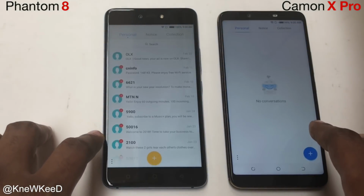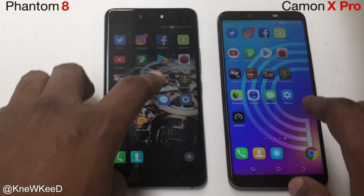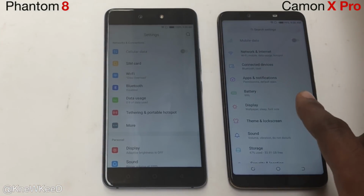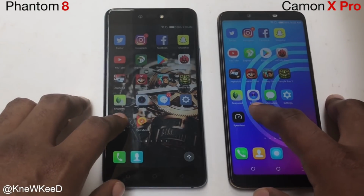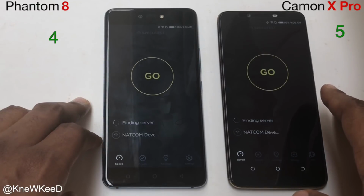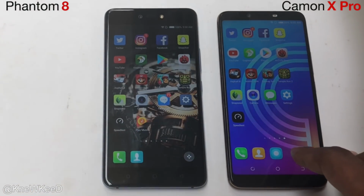Messages. That's a draw on messages. Settings. It's a draw on settings. Speed test. Camon X Pro is slightly faster. Now before we open all of our games, let's see if that RAM held all the apps we just opened on both devices.